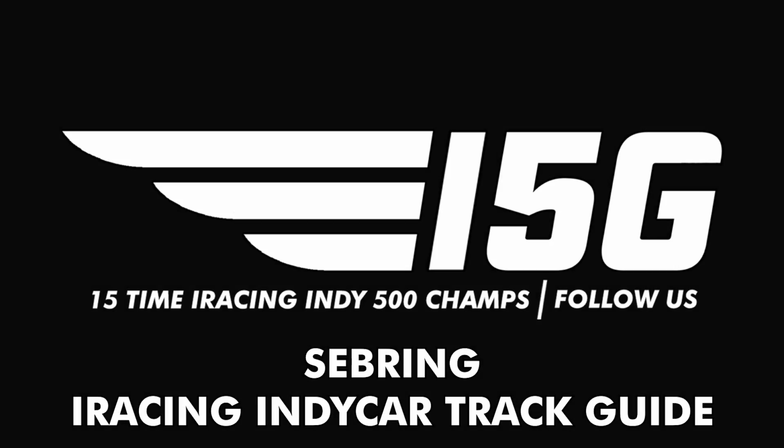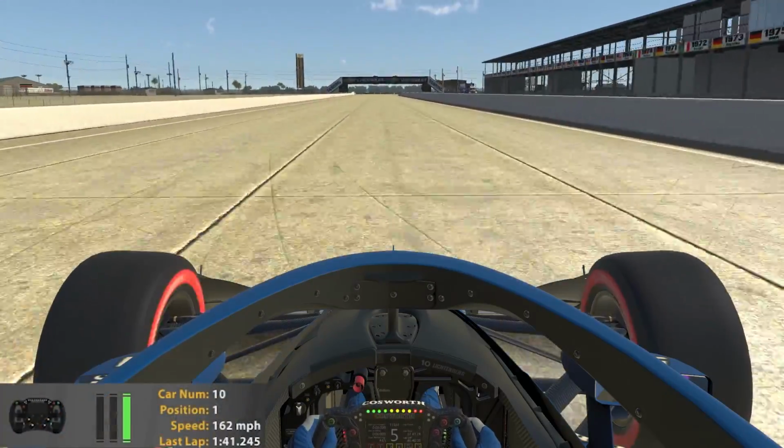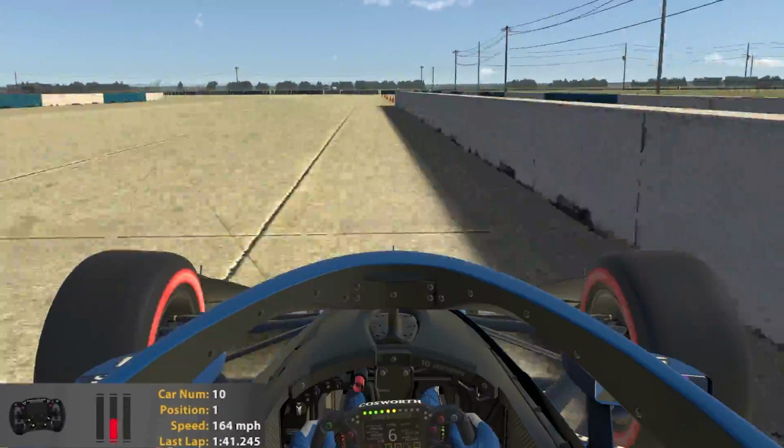This week we're at Sebring. Of course, this is home to the famous 12 Hours of Sebring, as well as the site of IndyCar winter testing, hence why we usually run this in the Open Series.